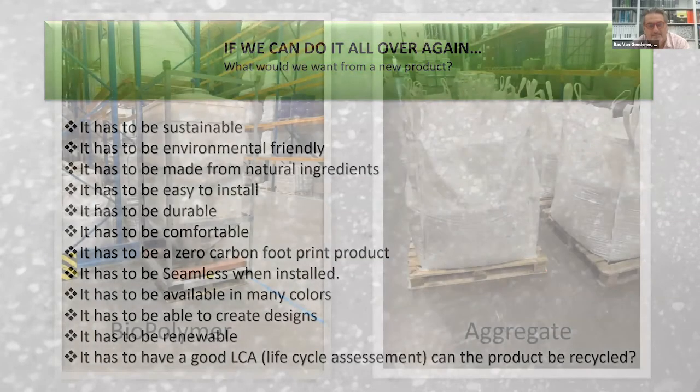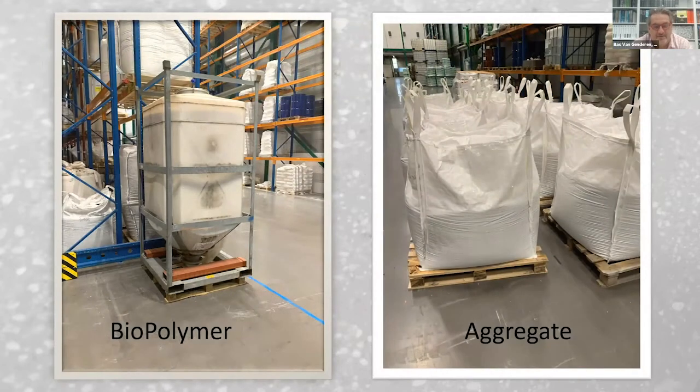So we try to create a better product. Here you see a drum with biopolymer, where we have to mix everything together. That goes in buckets. Everything we produce is poured in buckets and then shipped all over the world. You see master bags for aggregates, which we then pack into smaller bags, 50-pound weight, so people can lift them without breaking their back.